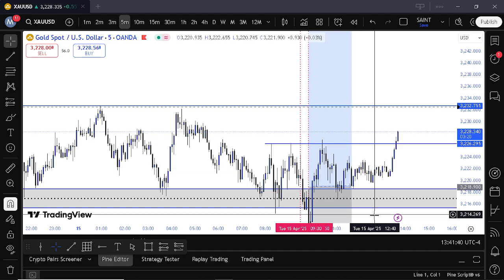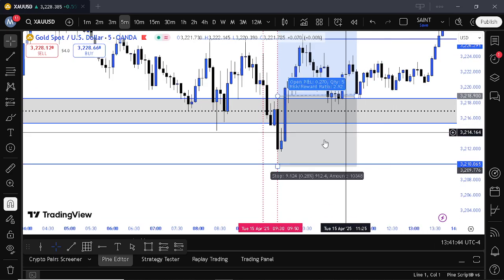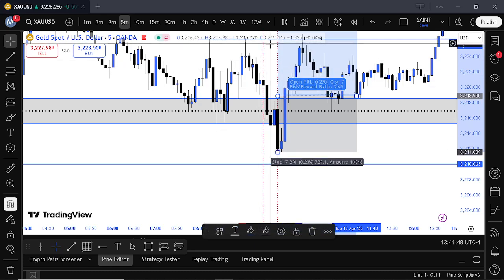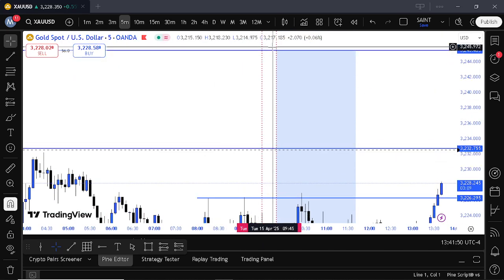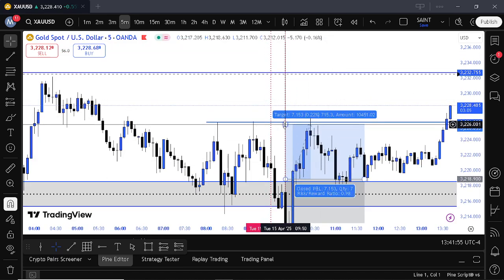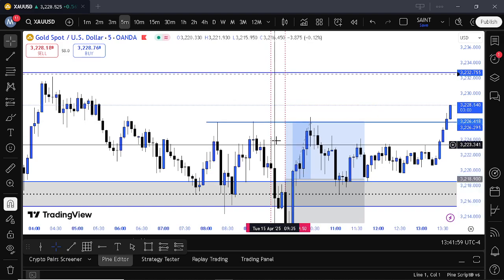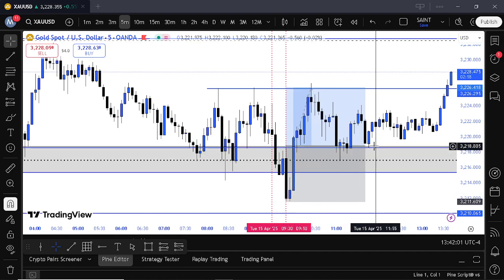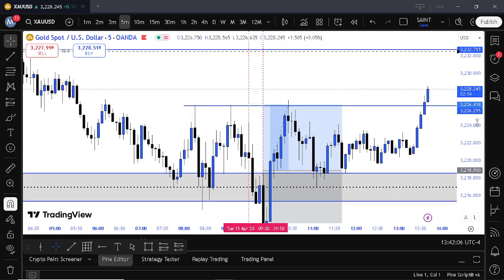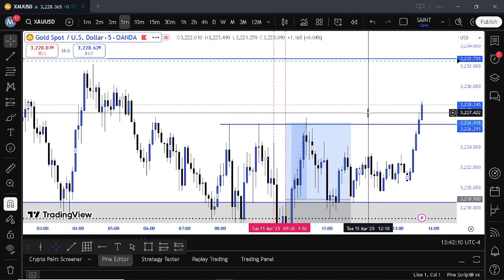What I could have done better, I literally could have just put my stop right here, and I would have gotten a better risk to reward, which we can take a look at, and I would have gotten, yeah, 1 to 1. So this should have been where I put my stop, and it would have been a better risk to reward. But I didn't do that. So that was the mistake I made. But yeah, it still worked out.